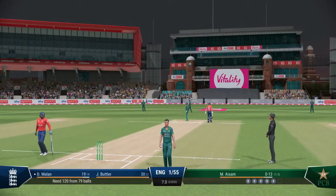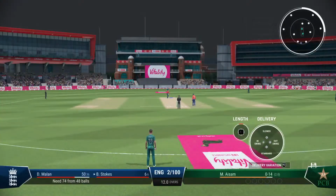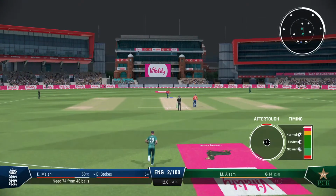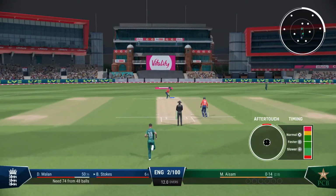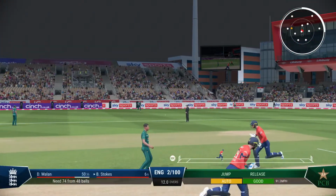5 runs in that over. England. Going with pace now. Right-arm pace is coming into the attack. They'll get at least one.